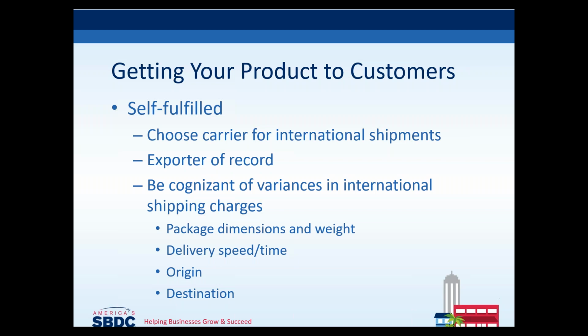In all Amazon marketplaces, you can choose to fulfill orders yourself, or you can have Amazon fulfill orders for you with Fulfillment by Amazon, or FBA. You can even elect to use a third-party fulfillment provider if you like. As an international seller, you first and foremost have the option of shipping products yourself. When you ship directly to Amazon customers, you will choose the carrier for your international shipment, and you will be the exporter of record. International shipping charges will vary depending upon several factors, including your package dimension and weight, the delivery speed selected, the origin of your goods, and the destination of your goods.